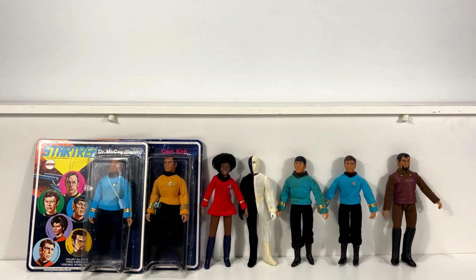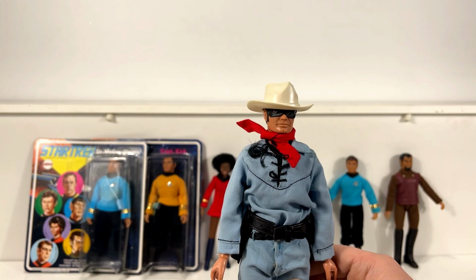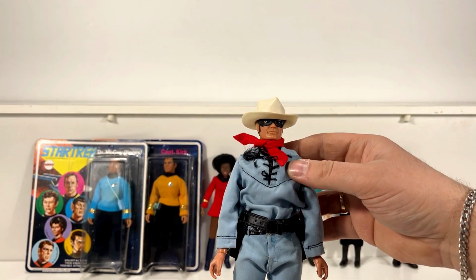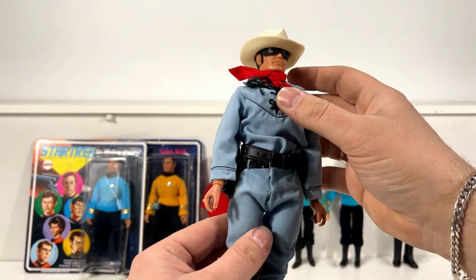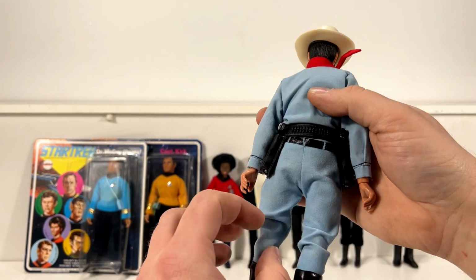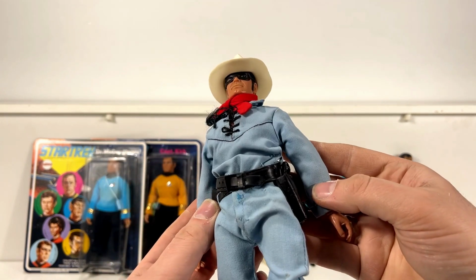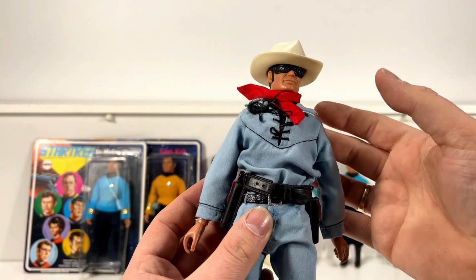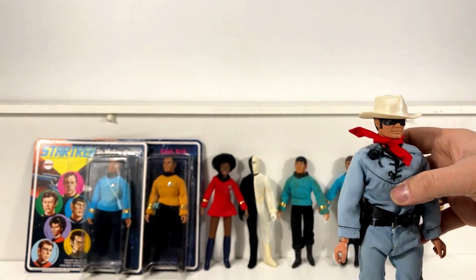Next up, we have a Marx Lone Ranger figure. I'm going to call it a doll because it's a doll. I don't know, it's going to irritate so many people saying that. He's got both his guns there in his holsters. Got his hat, got his scarf. Very nice. Very nice is that one.